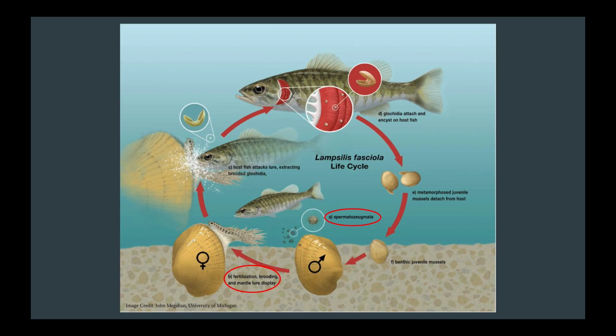These fertilized eggs turn into little larval mussels called glochidia. Glochidia are released into the water column, where they must attach to the gills of fish to survive. They parasitically feed off the gills for a short period of time before they undergo metamorphosis into a juvenile mussel, at which point they drop to the sediment and begin filter feeding and growing into adults.